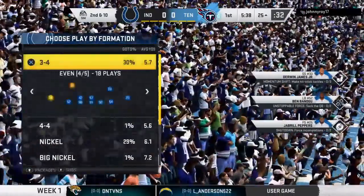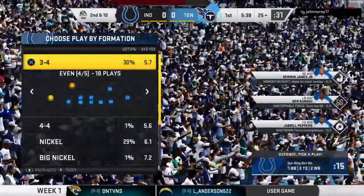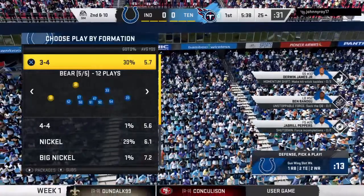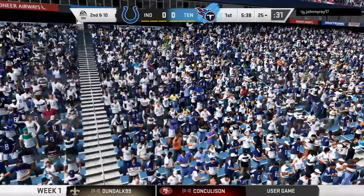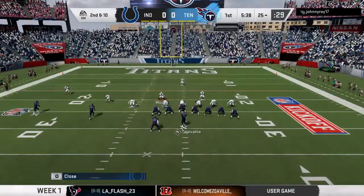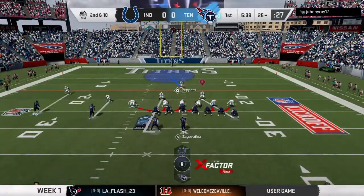Guys, but if they don't know the art of positioning, sometimes it's all for naught. In this case, in the right spot, help force the incompletion. Yeah, but had his hands on it for a second. Would have been a tough catch, though. Falls incomplete. An incomplete pass leads to 2nd and 10 from the 25.